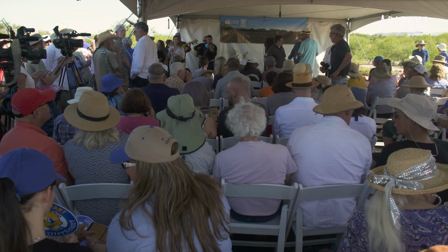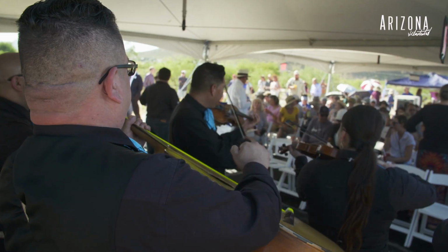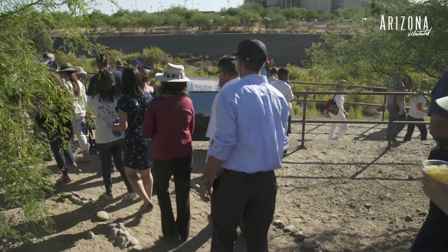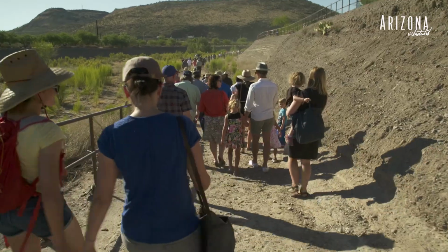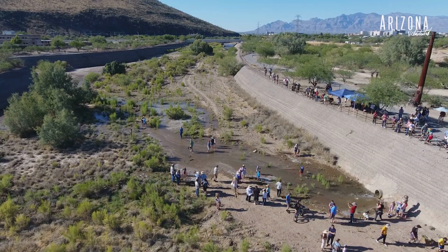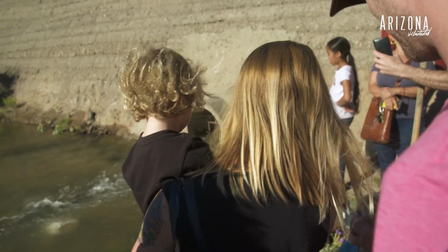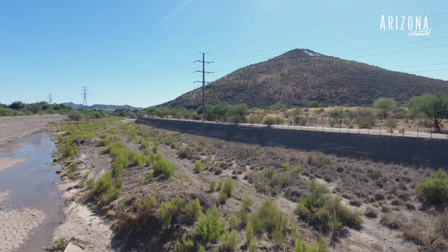Well, good afternoon, everybody. I want to welcome you all to this dedication ceremony for the Santa Cruz River. This is a project that's been many years in the making, and we're finally here today. This is a grand experiment. We actually don't know for sure how far the water will flow. We have a limited pipe diameter and limited amount of water we can put in. So we're going to use that, and it'll flow maybe 1 mile, maybe 2 miles. We'll find out over time.